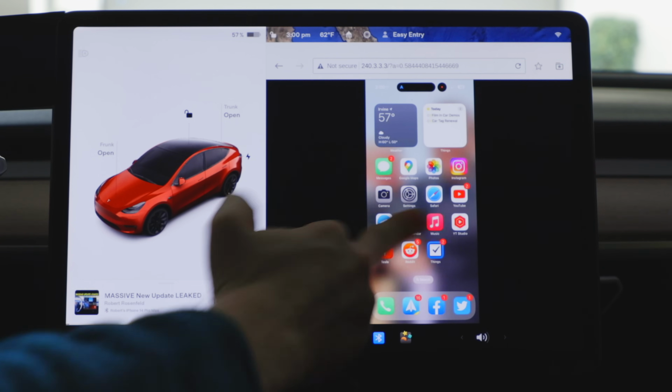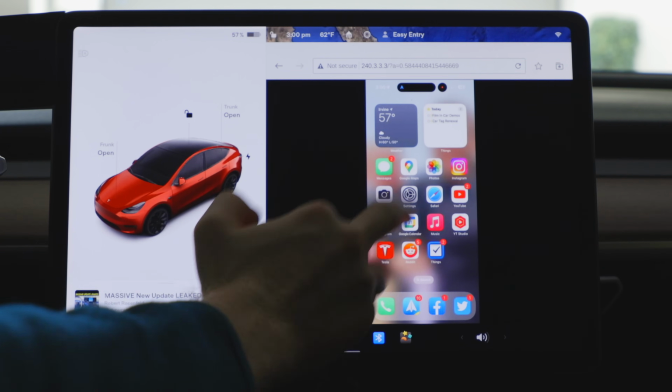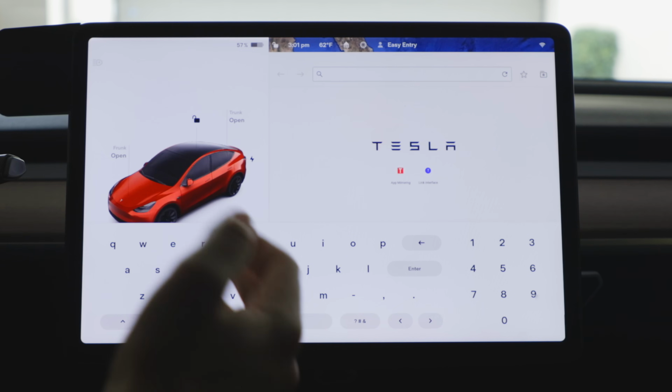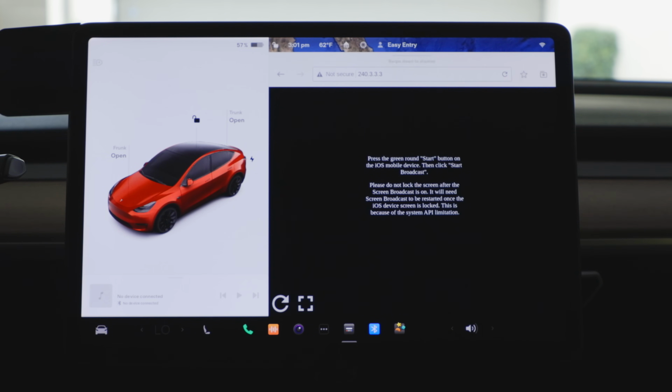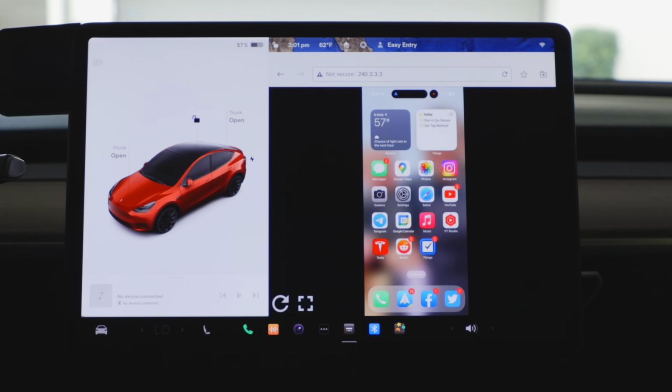the biggest really is that touchscreen support doesn't work here, so I can't actually tap anything on here. You are going to be limited to this smaller window. So that's one of the downsides here, is that you're just going to be getting a window like this. So if you can live with those limitations and you just want an easy way to mirror your phone screen, here's Apple Music, for example, really, really easy to do, and you can basically set it up within like 30 seconds.